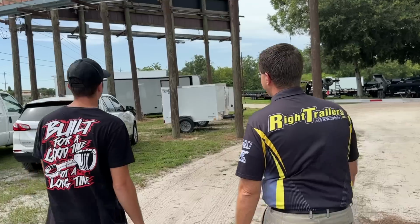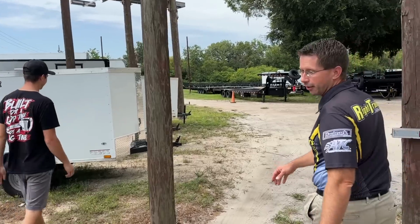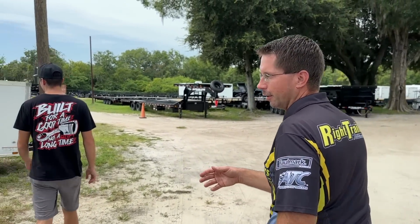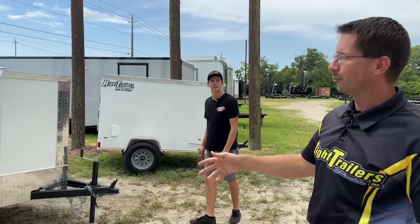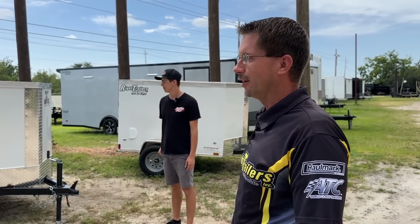Come on, follow us. So coming up is 2 units we both need. These would be nice for race week. So we carry a large variety of trailers, enclosed, open, but a lot of the times you're talking about a small trailer, suitcase on wheels, something that's for race week. These are all 4x6s. We keep them in stock now.